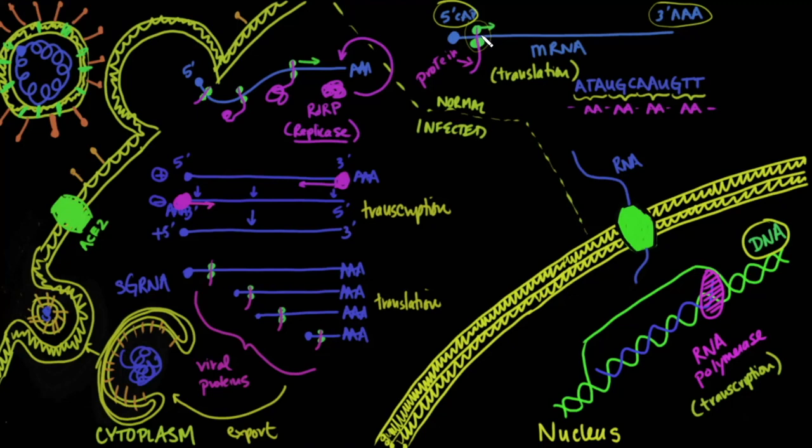And that code is then translated into the code of amino acids, which amino acid after amino acid will turn into a polypeptide, which turns into a protein. And proteins are how the cell gets things done. So it moves by proteins, actin and myosin.